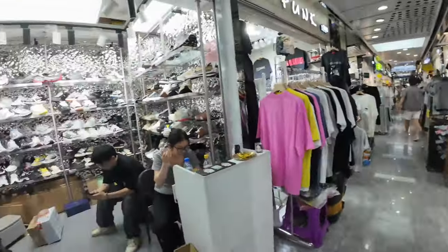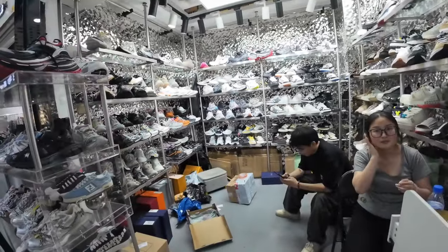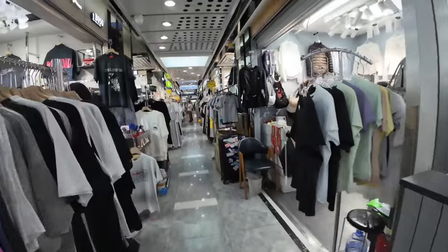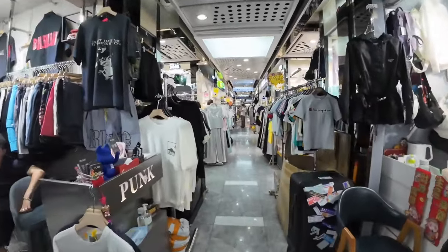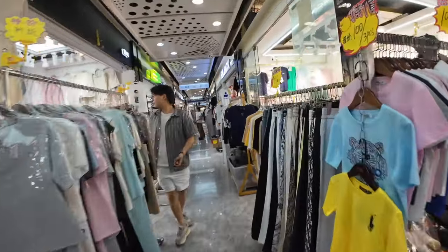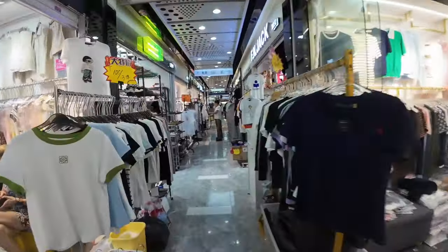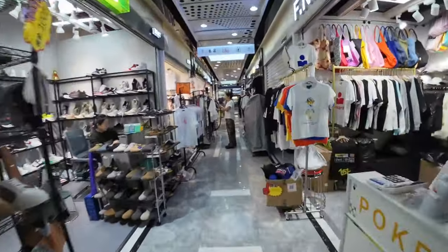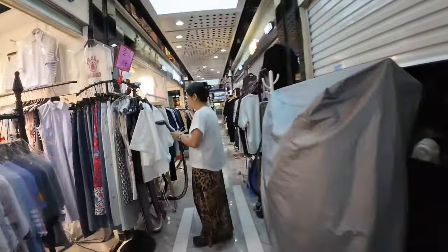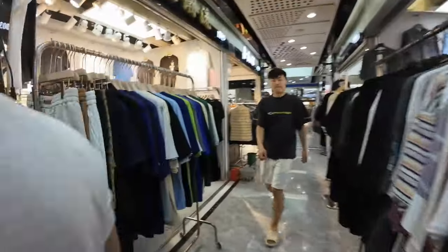But the main thing is the sellers here, they switch out all the time. A lot of the shops are different than what they used to be. I don't see anyone I used to recognize from the winter times. Some of the shops have stayed in the same area, but a lot of them have moved around to different locations. This one always stays the same pretty much, I think. Yeah, I think we walked by here already. So let's walk to the other side.